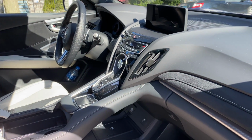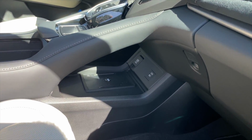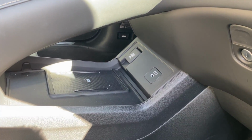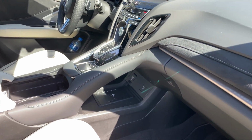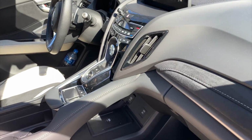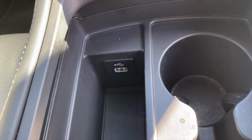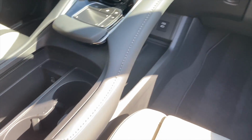Now, the other thing that is going to be new for the 2022 model year is the availability of wireless charging. So you see the wireless charge pad right there, and you have USB-C charge ports. So there's a USB-C charge port there, and you have two USB-C charge ports in the back. You do have one, count it, one USB-A charge port, and that is going to be right here. So wireless charging is the big change.